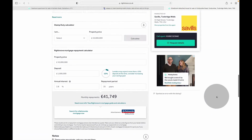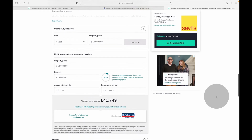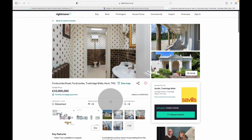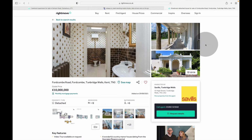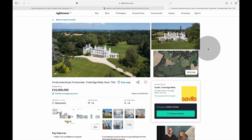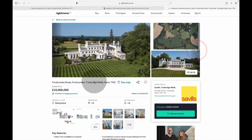Rightmove kindly does a quick calculation. So if you had to put down a 10% deposit for this £10 million property, that's 1 million for your deposit. With an interest rate of 2.8% for 25 years, you'd be paying £41,000 every calendar month. That's greater than a lot of people's yearly wage. It does look nice. Ooh, that's beautiful. Okay, so let's stop dreaming and go back to the results.